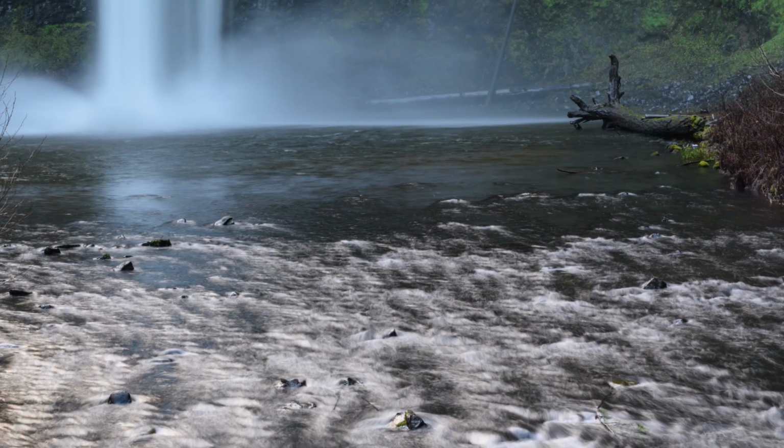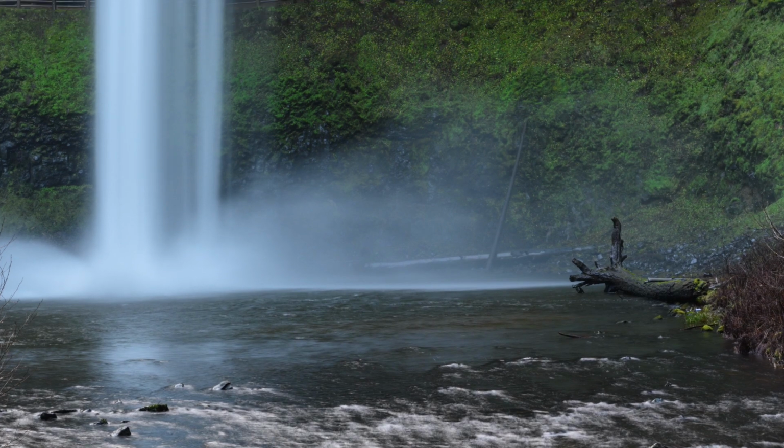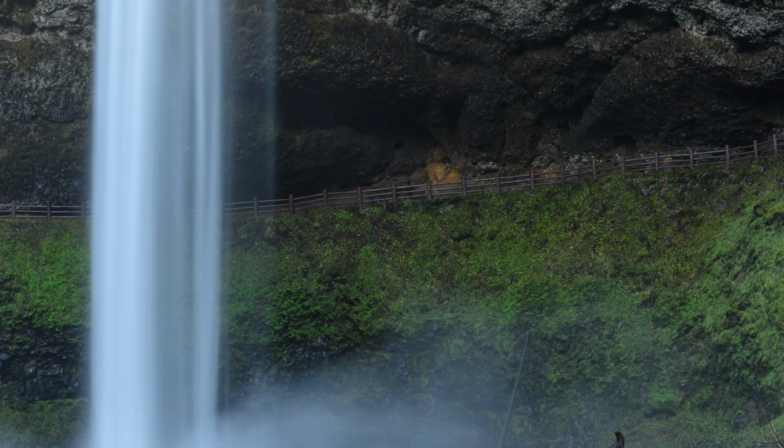My first shot, I wasn't overly impressed. It just didn't have a lot in the foreground to shoot other than the water.